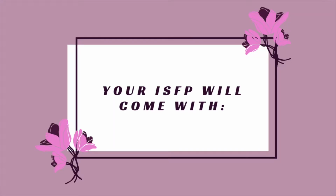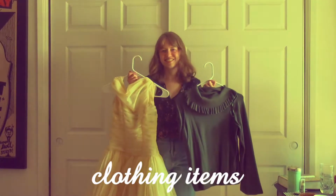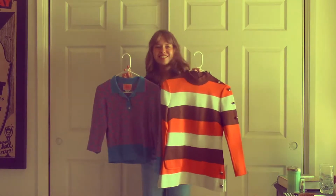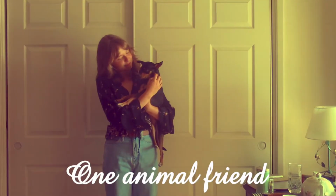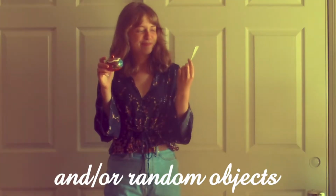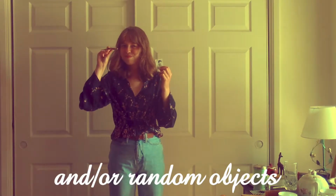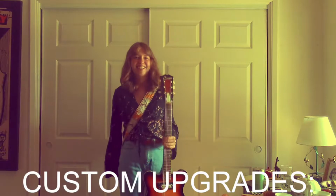Your ISFP comes with 10 unique and interesting clothing items of all various sorts and varieties, 2 sets of worn and comfy clothes, 1 animal friend, 1 collection of inspiring photos and or random objects, 1 set of closely held moral beliefs and values. Custom upgrades.